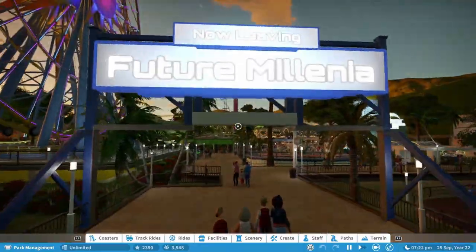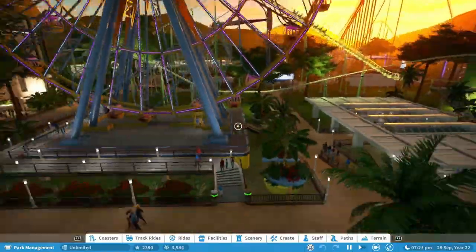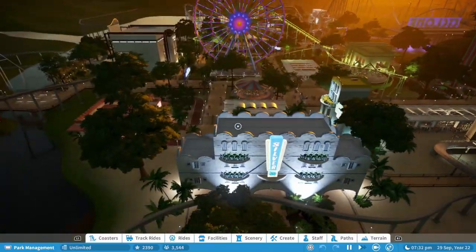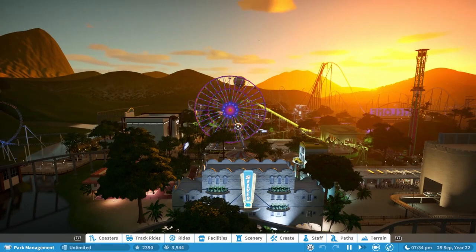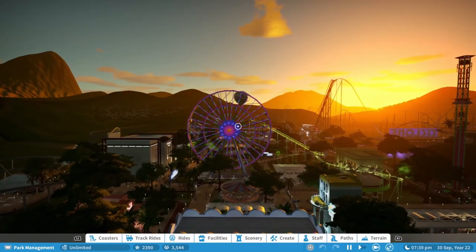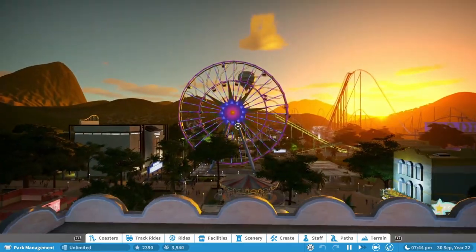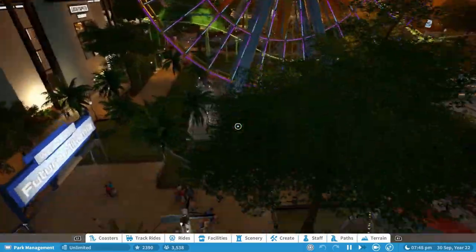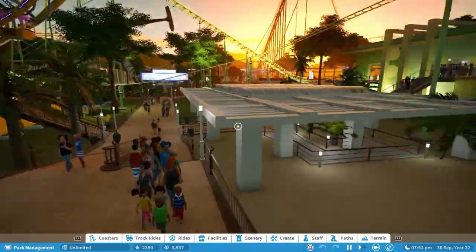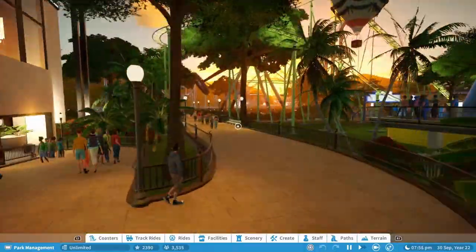I don't want to miss anything, so I am going to have to keep going back and forth here. It's got a big Ferris wheel, which is a nice centerpiece attraction. If you are going to put one in, it has to be eye-catching and in the middle of the park, unless you're going to hide it somewhere. And because they are hard to hide, that's the perfect location for it. Straight as you come in the park entrance, you look at it like that. It's a really nice eye-catching ride to put in. So we will go back around this way.